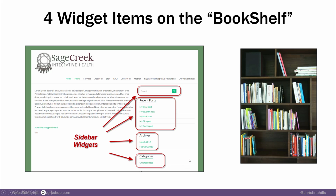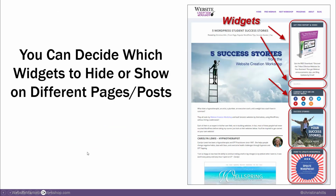So this is the sidebar area, in a way, the shelf. And in this sidebar widgets area, I've got 1, 2, 3, 4. I've got a search box, a recent blog post, archives, and then categories. This is a screenshot of one of my students in the early phases of the website creation workshop, learning about these widget areas. You can decide which widgets you want to hide or show on different pages or posts. This is a screenshot from my blog.